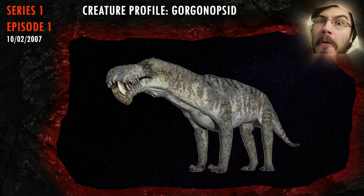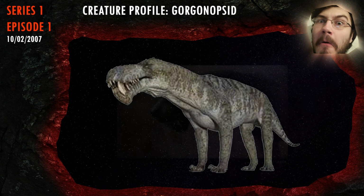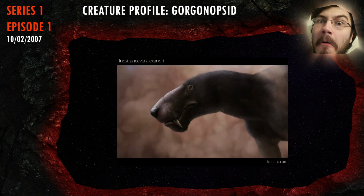It appears to have bumpy, almost armoured skin, whereas many stem mammals may have had fur. This was most likely done to make it look scarier and more dinosaur-like. They probably would have also had lips, but the saber teeth may have still been visible.